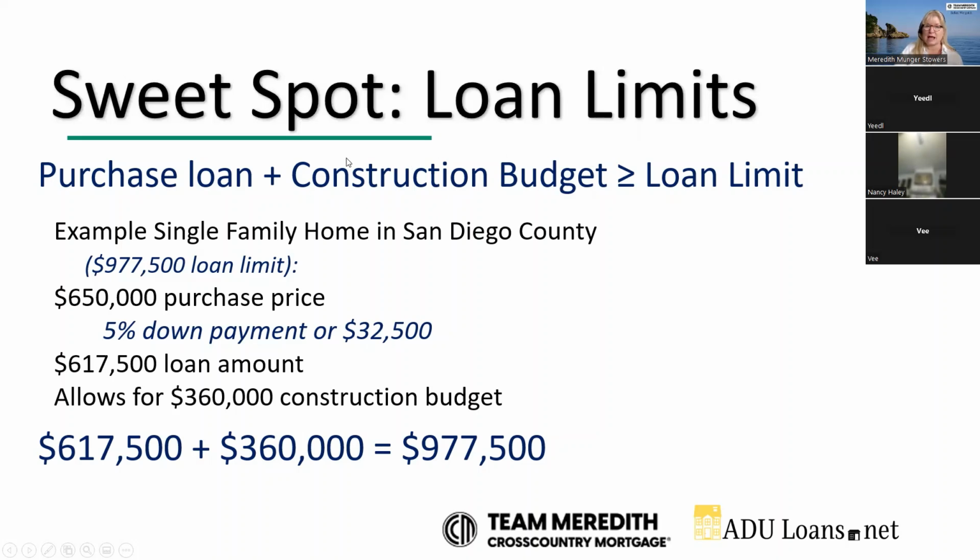That tells us how much money you're qualified to buy. So let me give you an example. Single family home in San Diego County, the loan limit is $977,500, and let's assume that's what you're qualified for. But let's say you buy something much smaller, $650,000 purchase price, 5% down on that is just $32,500. That's all the cash I want you to spend. Everything else can be financed.